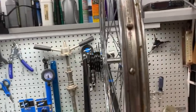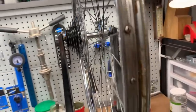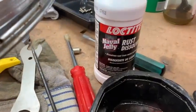All right, so I went ahead and took off the tires and rim strips and found a little bit of rust down there. Scraped off most of it, and I just put a coat of my rust dissolver, the Loctite stuff. I'm gonna let it sit overnight.